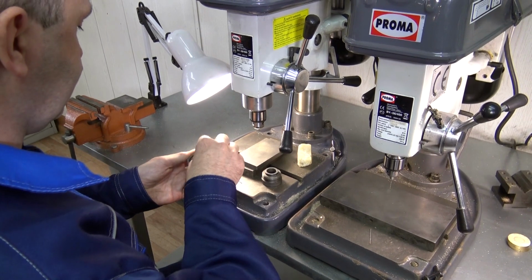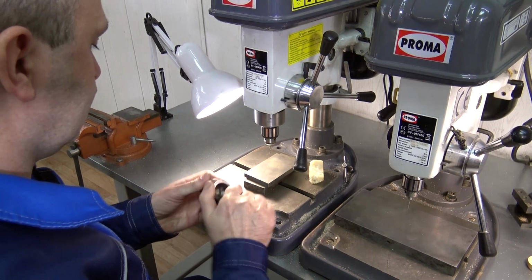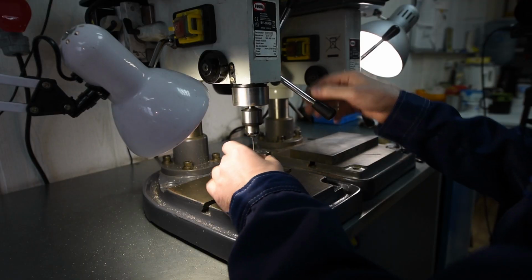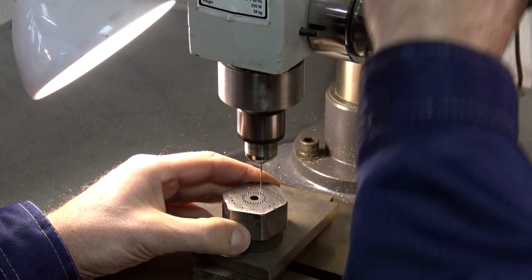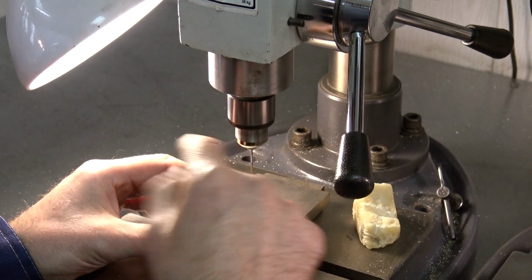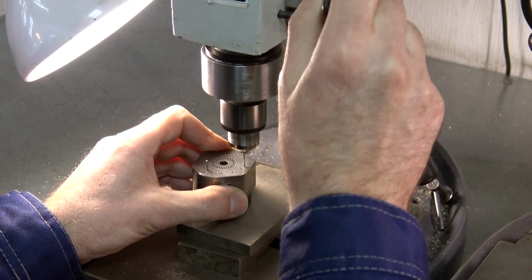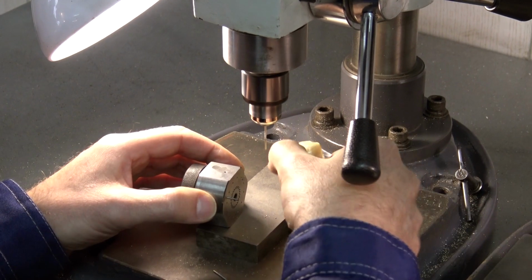At this station, a very skilled engineer is drilling the holes into the capsule backplates. The backplate is secured inside a case-hardened steel template. The first hole is drilled and a small pin is inserted to keep the backplate located inside the jig. So that's the 3 main holes drilled. Some lubricant is applied to the drill bit.